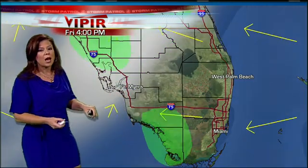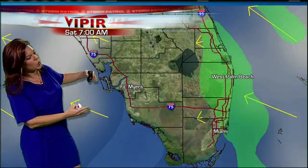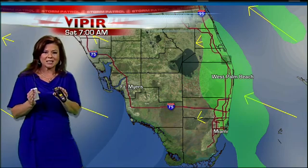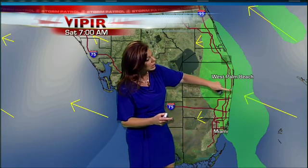Tomorrow we have a little bit of a southeasterly wind, and it's going to get a little bit stronger in the afternoon. So we are going to see those showers developing once the west coast sea breeze kind of collides with the east coast sea breeze. But then Saturday morning, watch what happens. You see these wind arrows become a little bit more elongated, and that means that the winds are a little bit stronger for us during the day on Saturday.